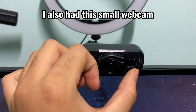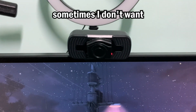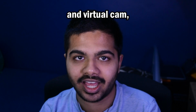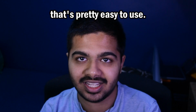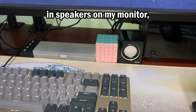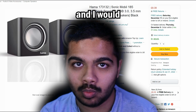to use it. I also have this small webcam on my main monitor for things like Discord and Zoom calls, because sometimes I don't want to set up this Nikon D3100 with OBS and virtual cam, and I just want to use a webcam that's pretty easy to use. I got these small black speakers because they're louder than the built-in speakers on my monitor, and they produce slightly better audio quality. For the price, they are very solid, and I would highly recommend them.